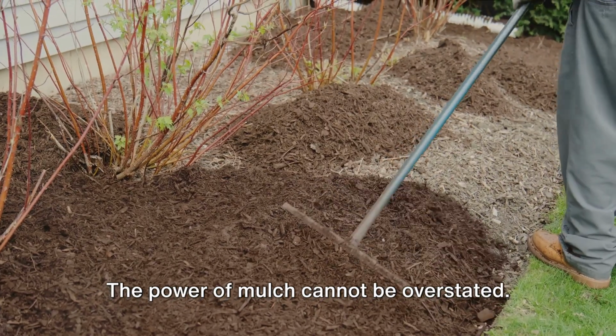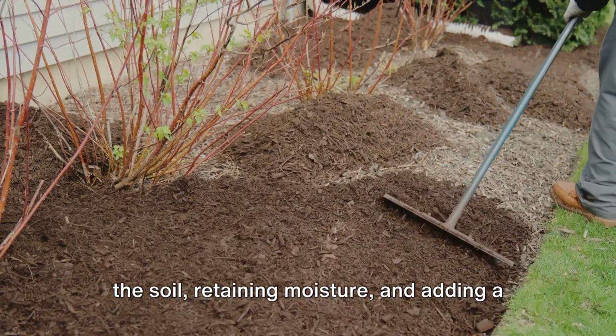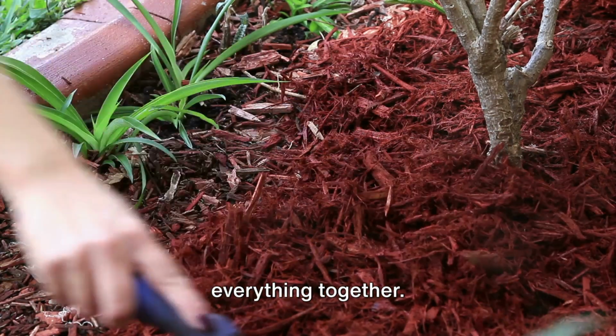The power of mulch cannot be overstated. It's a gardener's best friend, protecting the soil, retaining moisture, and adding a finished look to your garden. It's like the cherry on top of an ice cream sundae, the final touch that pulls everything together.